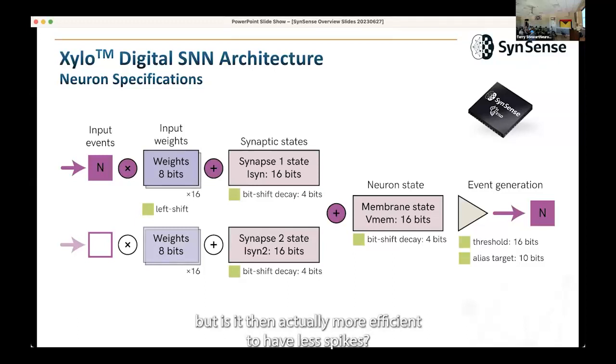But is it then actually more efficient to have less spikes? I mean, if you always send this 32-bit packet... Maybe it is definitely more efficient to have less spikes because of the, I'd like to say the multiplier or the adder that actually works with the weights. But I'm not a chip design guy, so I cannot be sure of it. But it's definitely the case that if you have less spikes, it's better.